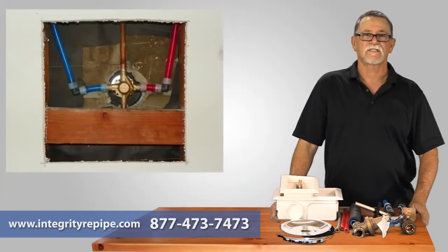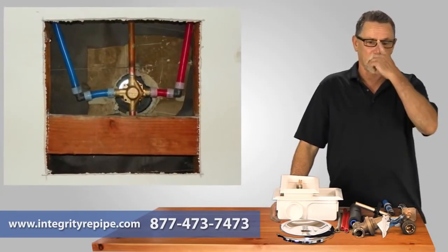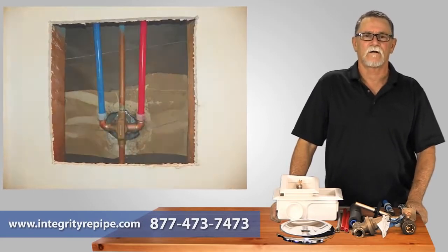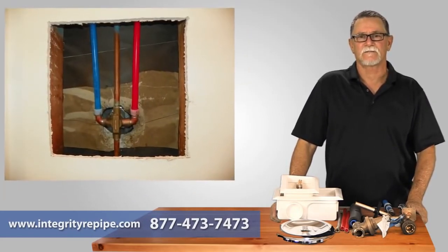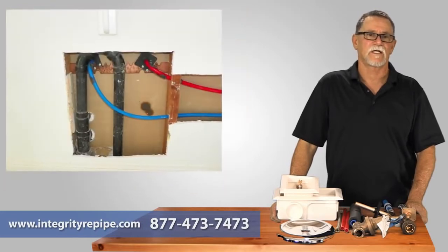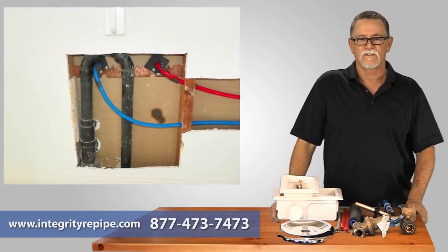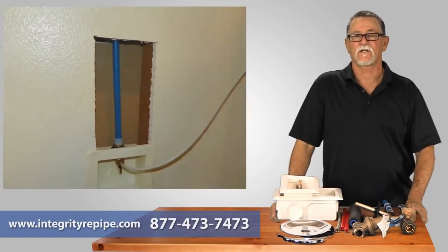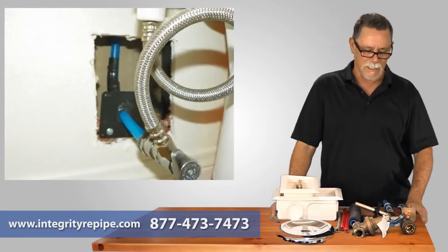I've been installing PEX systems. I found out from the factory last week, as a matter of fact, that I was wrong. I didn't start installing the Uponor PEX A system in 1995. I started installing it in 1993. So I've been installing the Uponor PEX system for 21 years. I started installing copper systems in 1990.